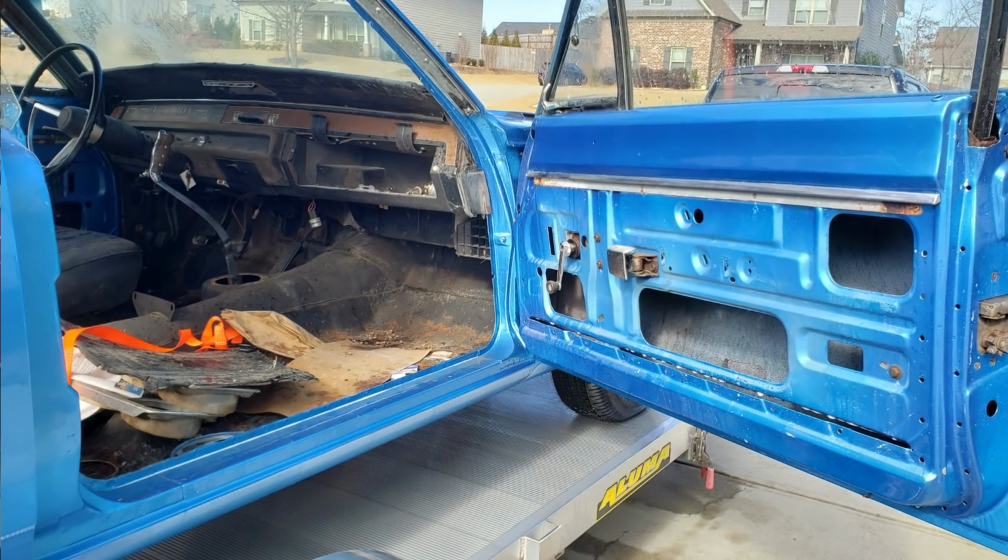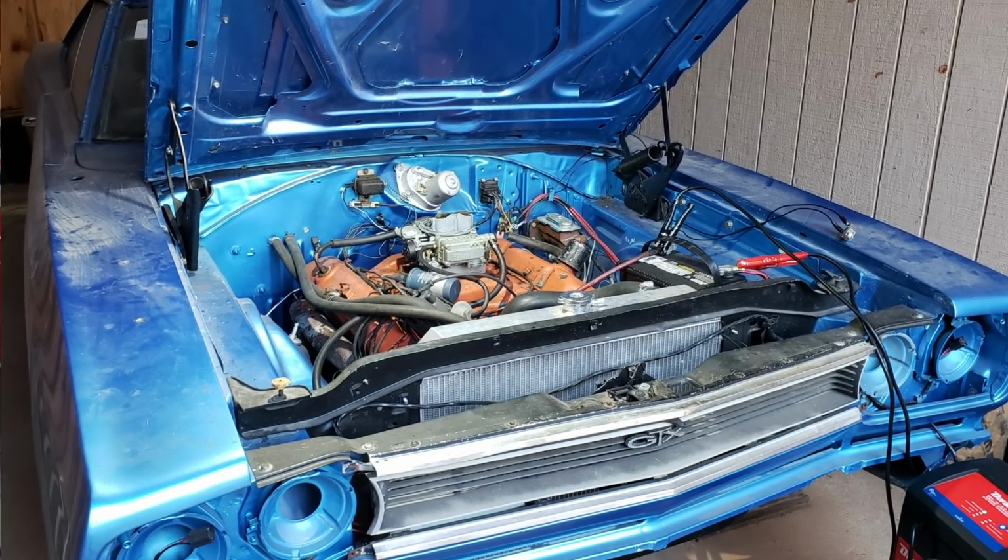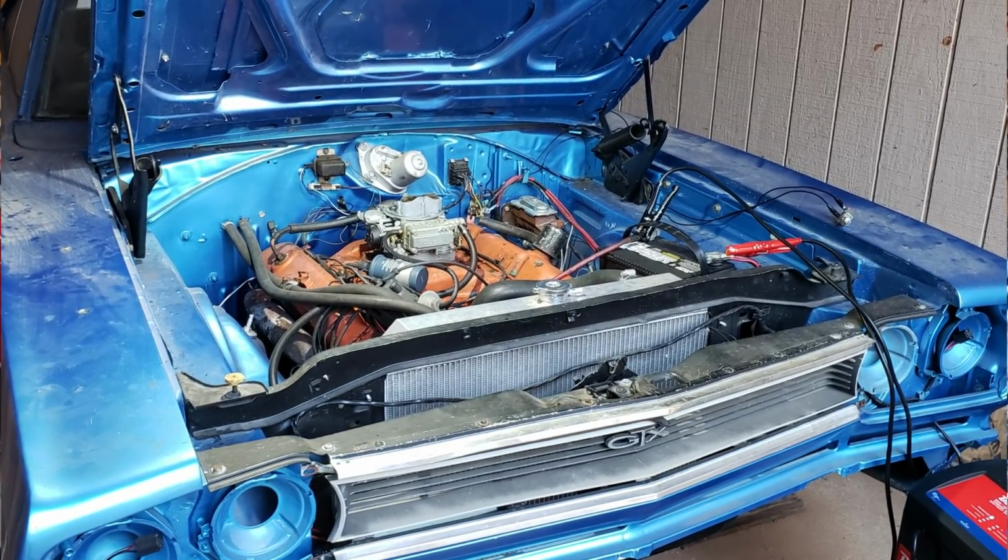Now, throughout that entire process, I realized this car has quite a story to it. And so I want to bring you along for the ride, show you what we've had to do to get it to this point, and then hopefully we'll be able to get it finished sometime in the next few months. So stick around. Let's get started.